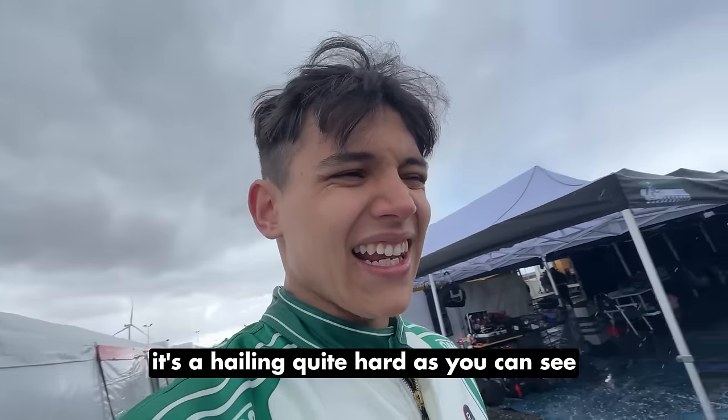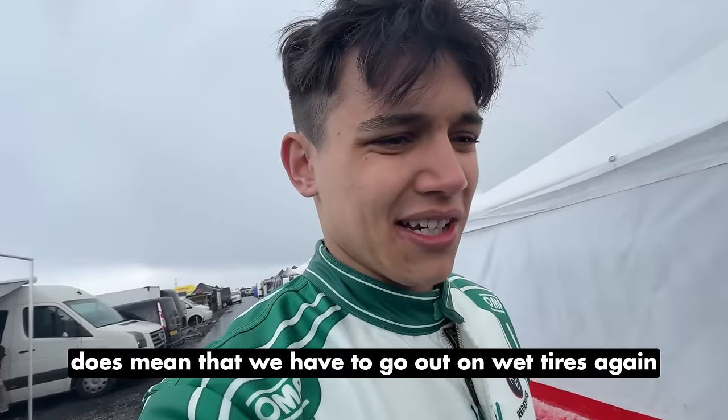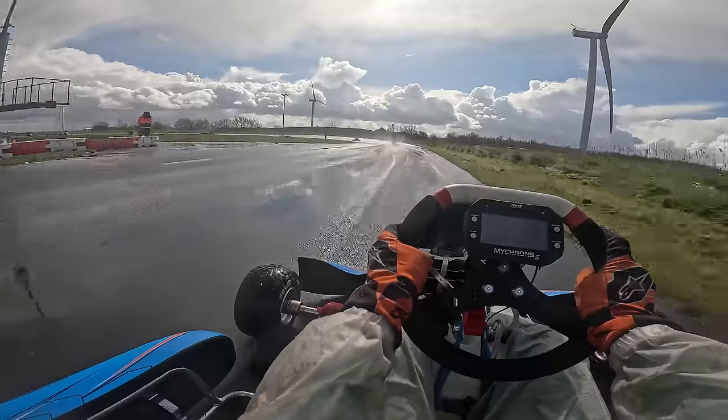It's hailing quite hard, as you can see. Does mean that we have to go out on wet tires again. And these things hurt, so I'm going inside again.